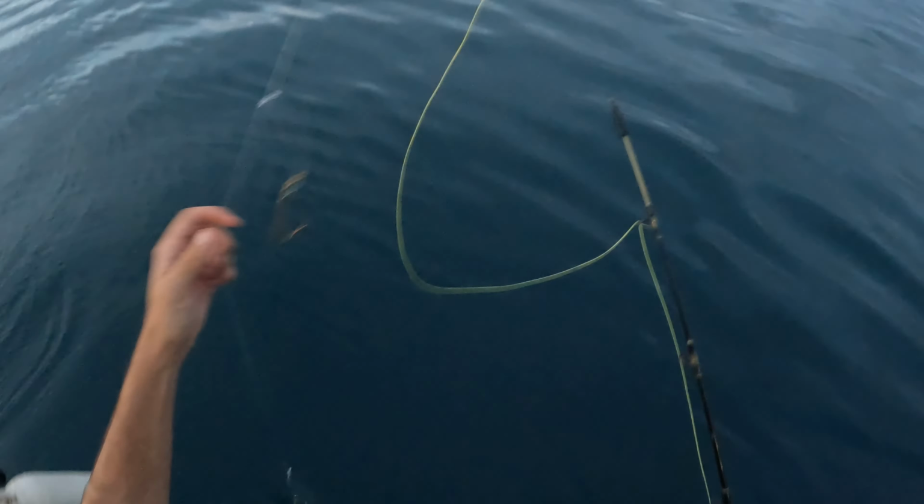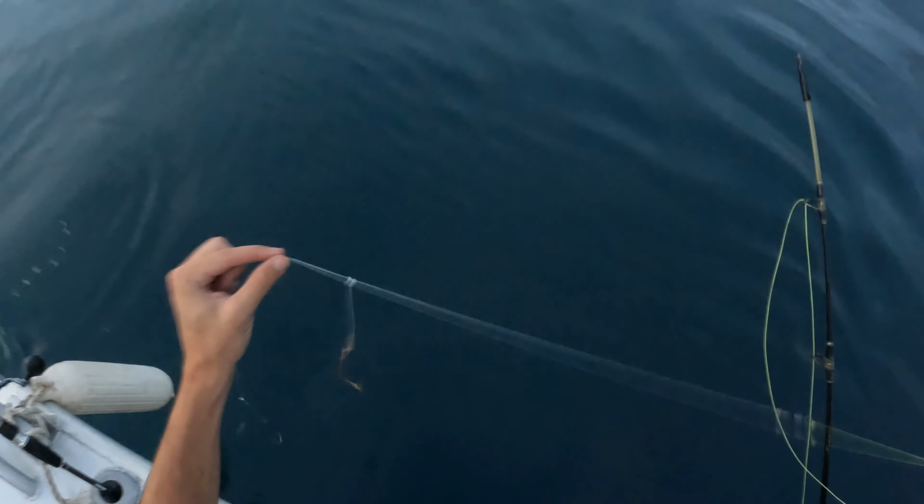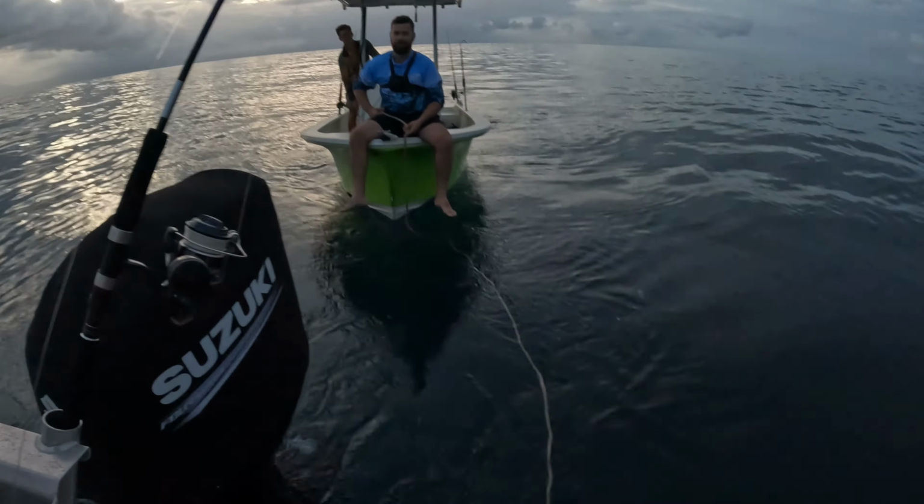Now we're done. Cheeky little paternoster with a bit of weight on the back. Fishing with 100 pound main, 100 pound leader. How far back do you want to sit? I'll just give you max chickens, brother.